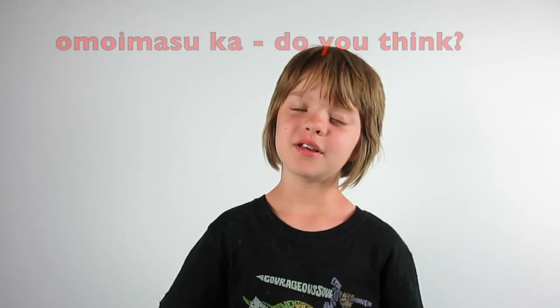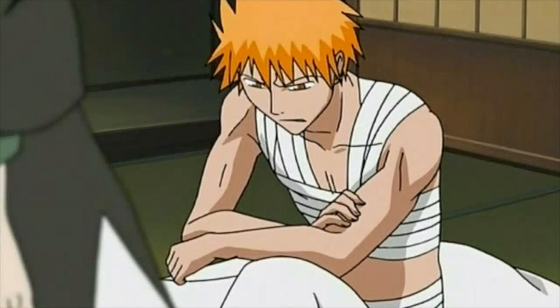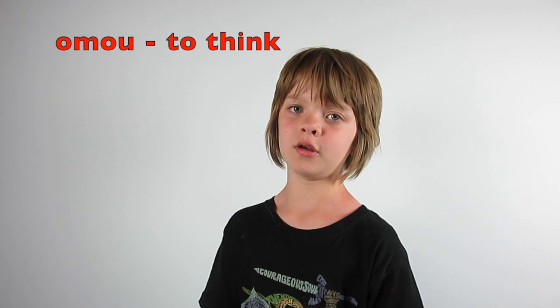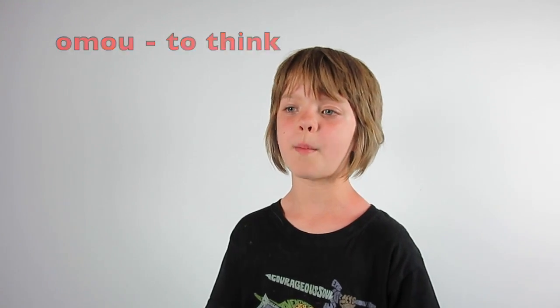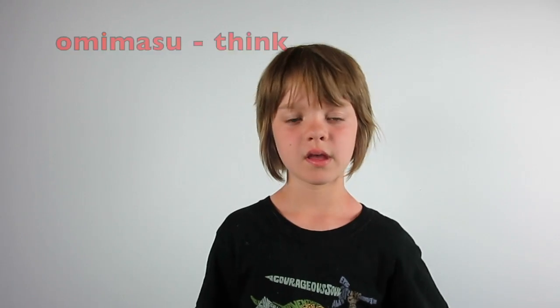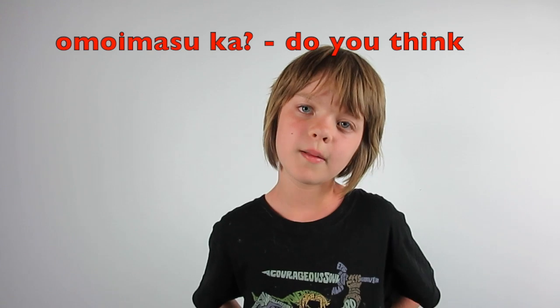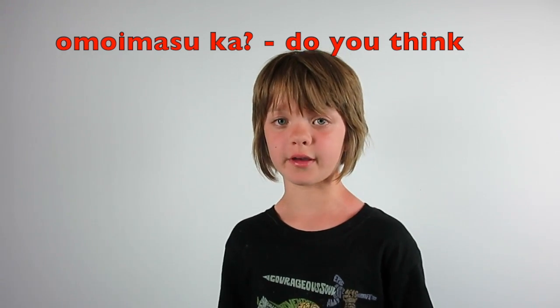Another person in Bluetooth which uses formal speech is Udohara. And he just does that because his personality is speaking very formal to people. Here, when he says, do you think it's true, he says, omoimasu ka. The verb here is omou, which is to think. This is a normal verb, so you change the u to i, and you add mas, so you get omoimasu. And you learned ka earlier in a previous lesson, which is a question, so omoimasu ka means do you think.